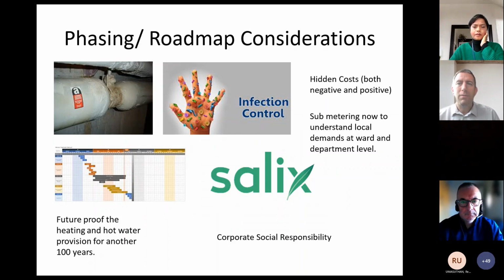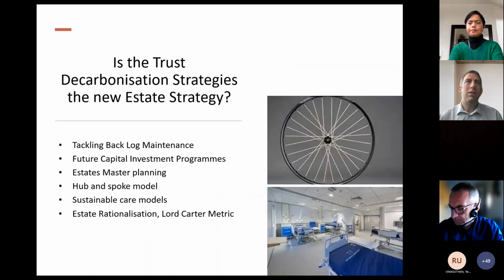will help in terms of future plans, their 5-yearly plans, and then trying to look at what the building estate will look like in 50 years, 100 years time. And it's really looking at the fabric, because, as I say, most of the equipment inside the building will have a lifespan a lot shorter than that. So it's that whole life approach, which then leads you to the final question that I've put: is the trust decarbonisation strategy or plan the actual new estate strategy?